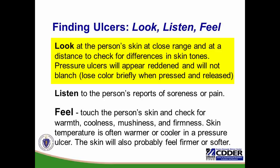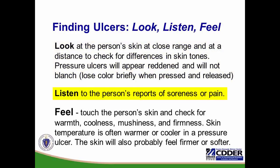Okay, the next slide, finding ulcers: look, listen, and feel. Very important. You need to check your client's skin. Close range and at a distance, you'll be able to pick up differences in their skin tone. It can give you a heads up that a pressure ulcer may be forming. You need to listen again to your client if they're complaining of pain or soreness. Very important. And to feel, touch the person's skin. Check for warmth, coolness. If it feels mushy or firm, anything that might feel different to you, it might be an indicator that something's wrong, and to let someone know.